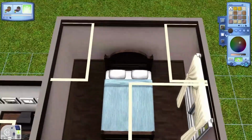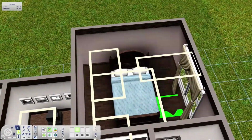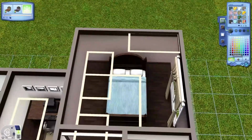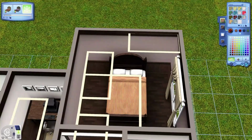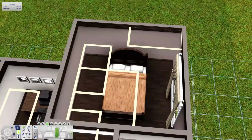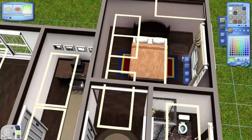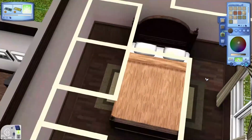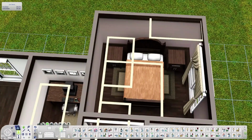This is the parents' bedroom. I just went for a very autumnal vibe, even though I'm aware that by this point it is winter. But I think autumnal and winter vibes can go hand in hand with their styles. I'm about to place a rug. Sorry, I haven't seen this build in a while, so I'm just commentating on the vibe of it, I guess.